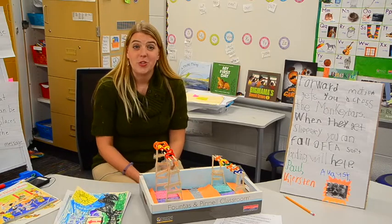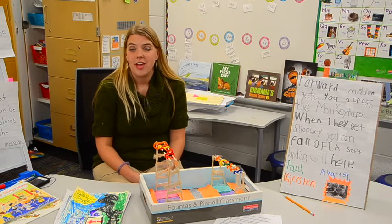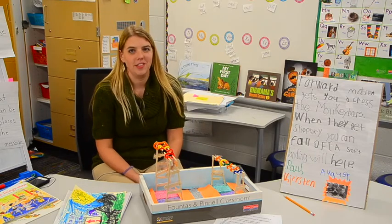Overall, the students really enjoyed working together and solving their problem, and I think if they had a choice to do another project or another unit where they had to work together, I think they would jump at the chance.